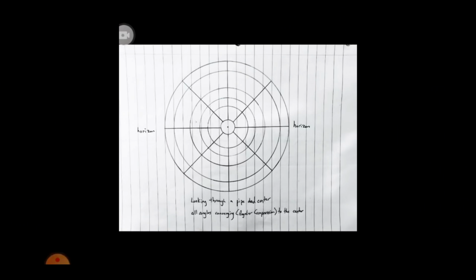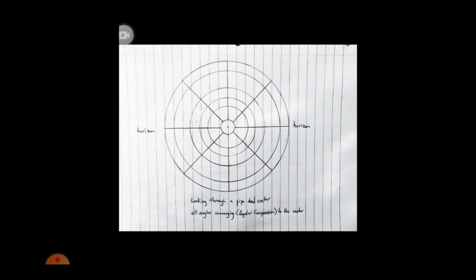Gary, I think your terminology is atrocious, but I don't disagree with your diagram. Your square started off very big when it was close to you, and as it moved away, it looked smaller and smaller and smaller. Good job, Gary. It's like looking through a pipe, dead center. Oh, God. All angles converging or compressing towards the center.